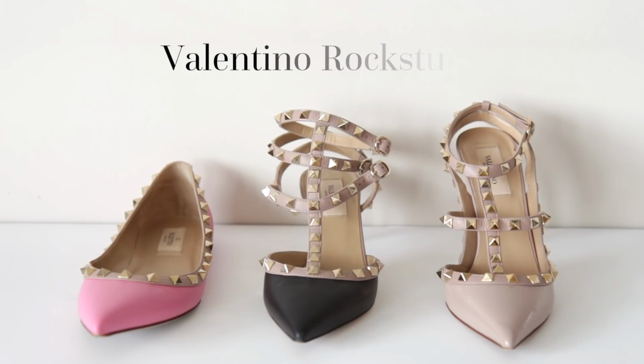So I have Valentino Rocksteds here in a variety of heel heights. I have Gianvito Rossi pumps that are all laid out on my table here, and Louboutins in a couple of styles as well. So if you are in the market for a new pair of heels, hopefully you will find this useful, and let's get going.